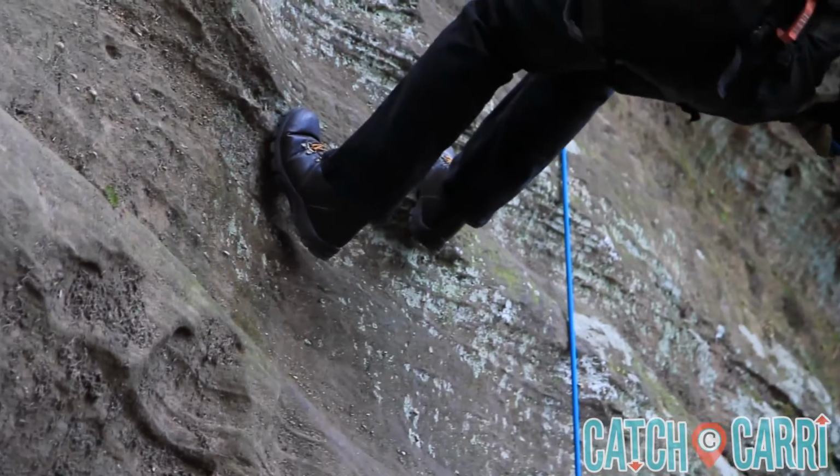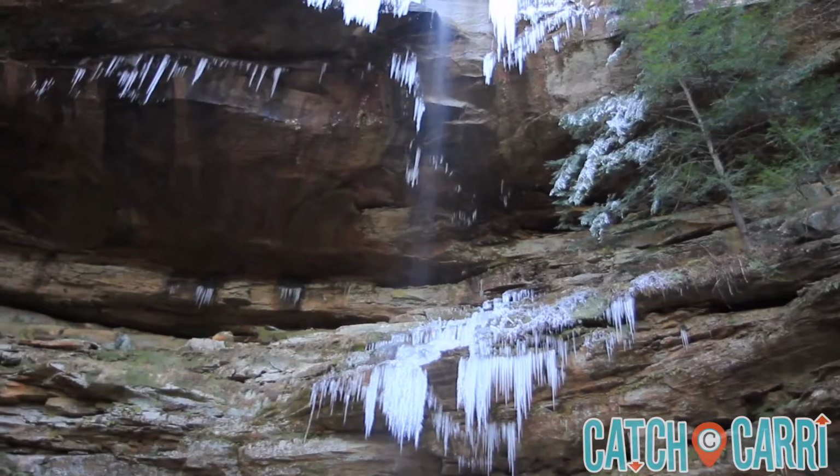Come out to the Hocking Hills, it's a beautiful place. It might be a little bit smaller on the map, but it's definitely worth it.